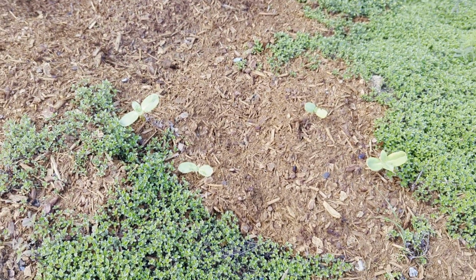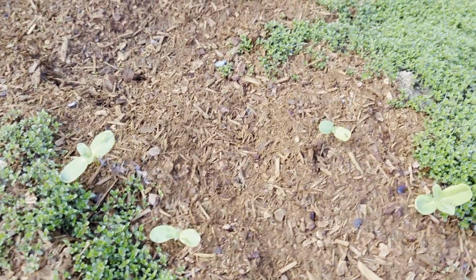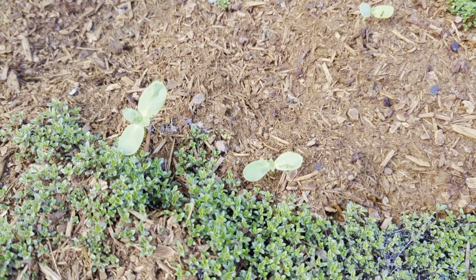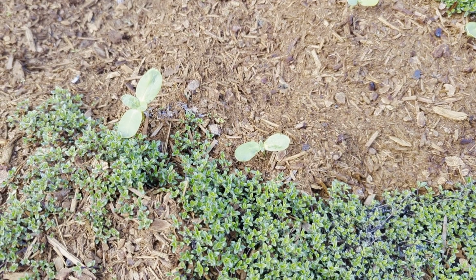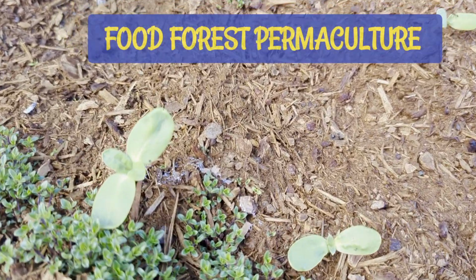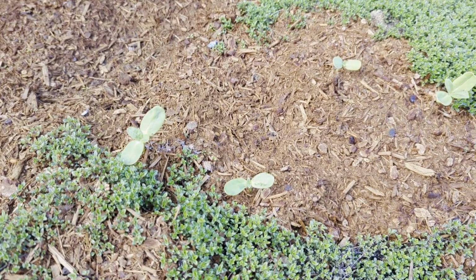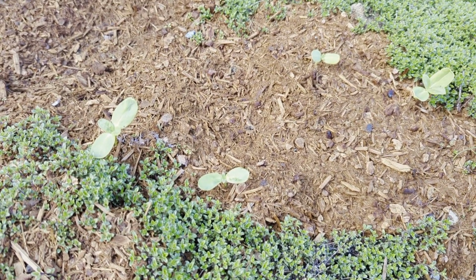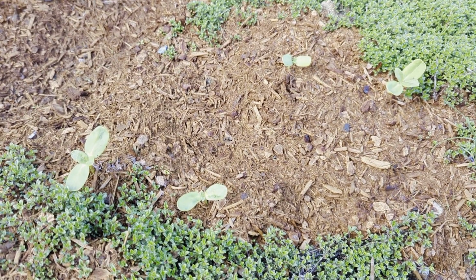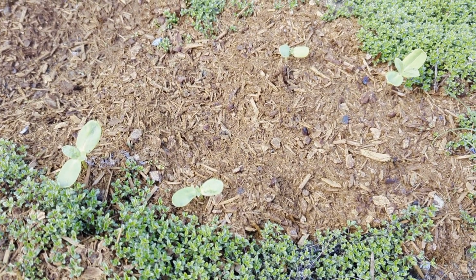This is the first time I have ever grown vegetables of any kind outside of containers or my actual vegetable garden box. And this is one big fat experiment, but I've been inspired by many YouTubers, including Food Forest Permaculture, Sustainable Holly, and many others, to try growing things in untraditional places in the garden. So that means growing food in ornamental spaces.